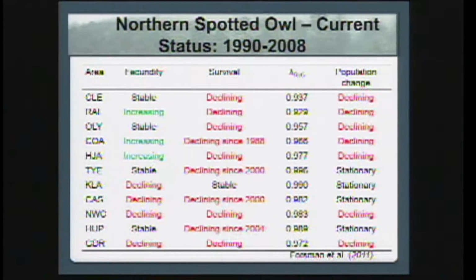And so rate of population change, which essentially combines annual survival and the recruitment of new individuals into the population, was declining at 7 of the 11 areas. And as you can see in this, lambda RJS, any number that's below 1 indicates a declining population. So there were 4 areas in the more southern portion of the range where those estimates, even though they're below 1, were not significantly different from 1. So those were the only 4 that appeared to potentially be stable at that time, and this was 5 years ago.